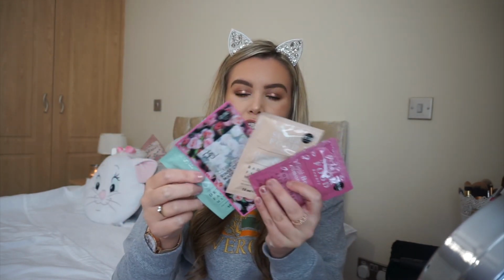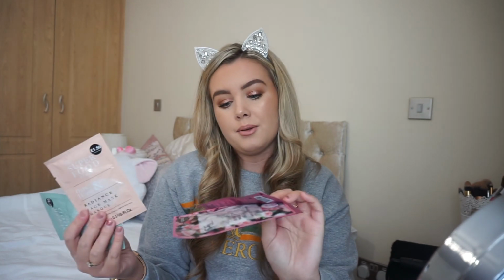I'd also recommend going into the skincare section of Primark because they have some really good face masks. I love a face mask and they're really quite cheap. £1.50, 80p. So there are just so many good things in Primark at the minute. I'd definitely get yourself there and have a little look.